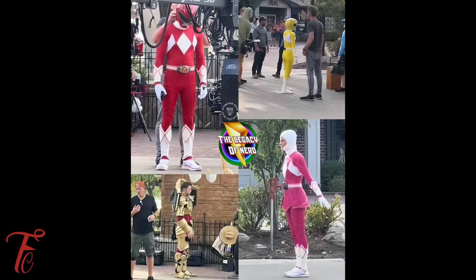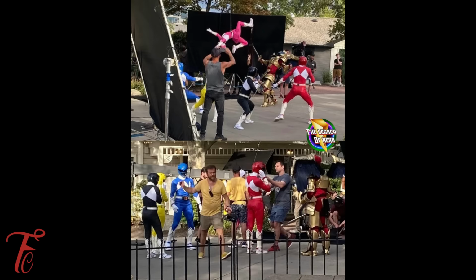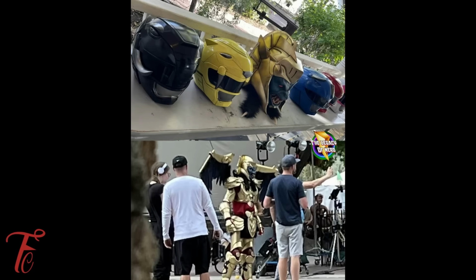I hear that Toku J had something to do with this, so that's always awesome. Then you got this Goldar pic right here. Oh my lord, that's actually a really dope Goldar pic with the wings. It's nice to see we're still getting some stunt action. And then we've got another look at Goldar and the helmets again. And the helmets look raw. I really do like these. They're cold. I hope someday those go up on auction because I like a little bit of the redesign.